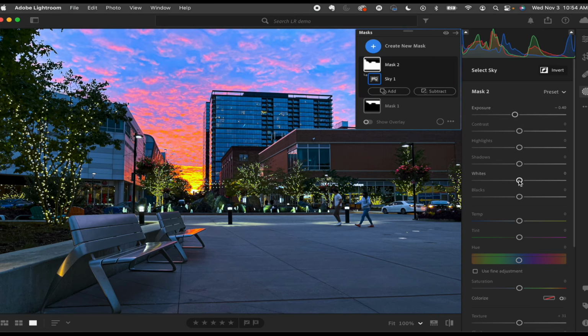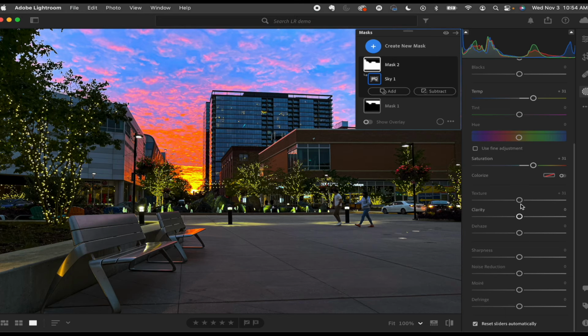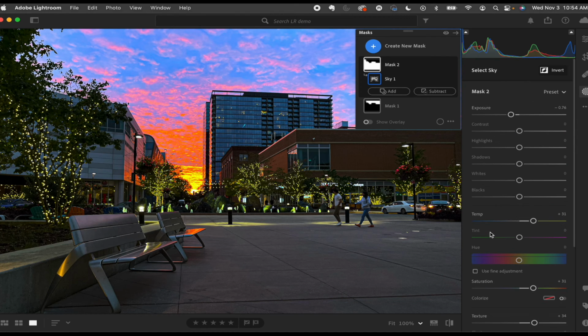And now we can darken this up a little bit again, make it a little more blue, chill it up, cool it off a little bit, or we can make it warmer night. We are at the dusk area, so kind of like this. Again, we're going to saturate. I'm going to add some texture. And I kind of like that.